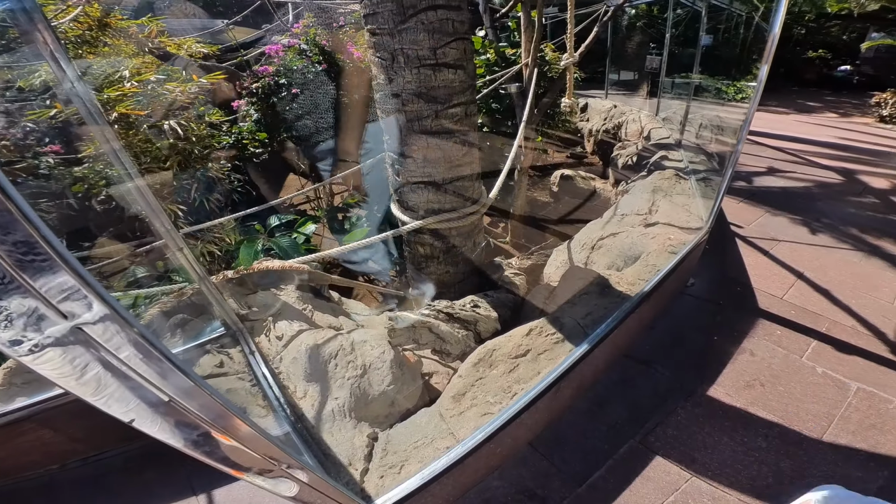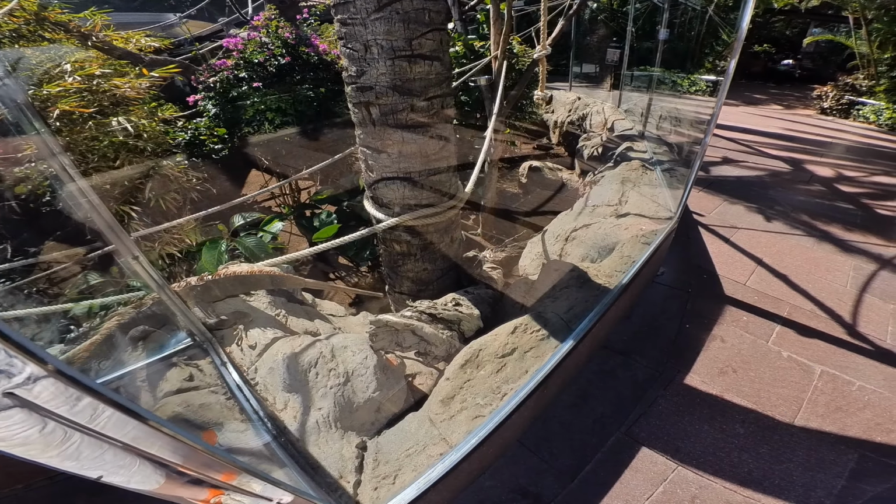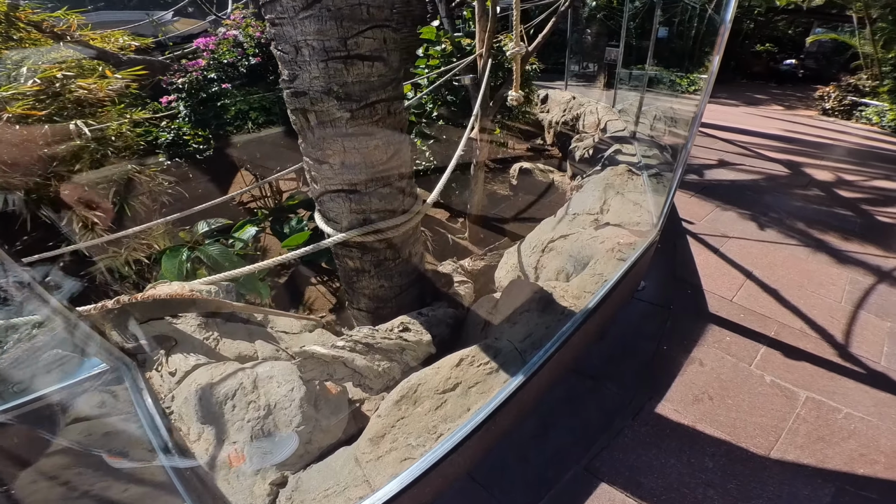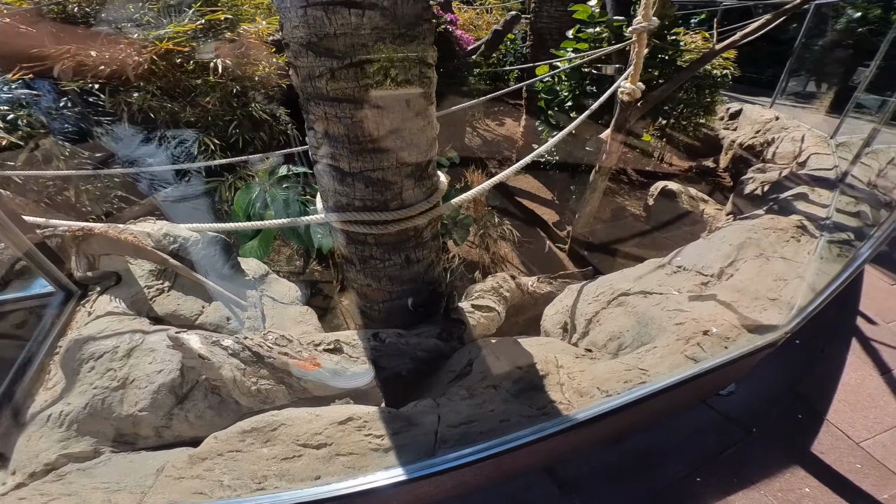It's for display. Only males have them. Oh, so it's a male? Yeah, Mr. Male Iguana. Monkey right there, probably coming to annoy him.